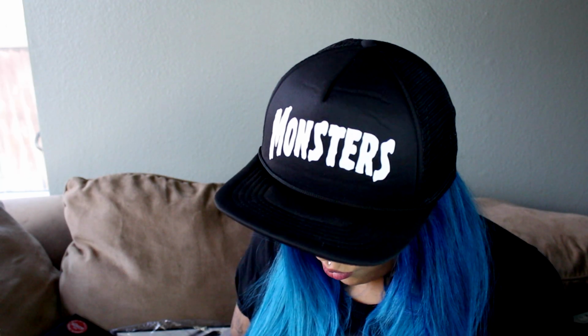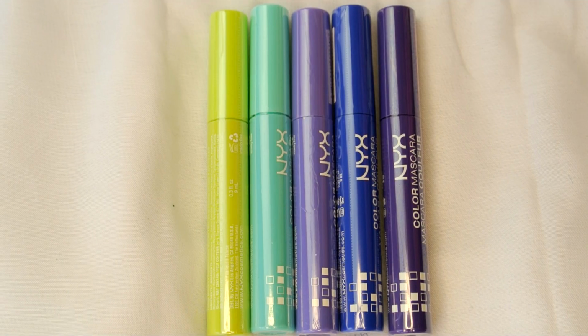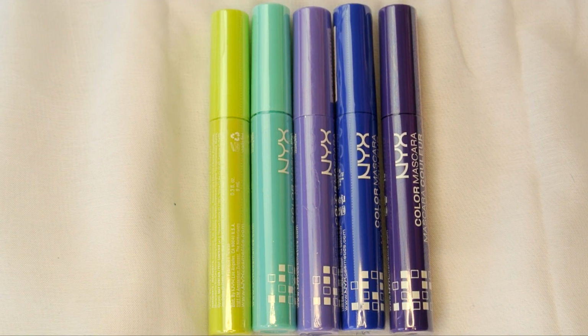We have a NYX box, and we have one, two, three, four, five of these. Ooh, look at these! Colorful, beautiful mascaras, and they have these pastel colors. They're so beautiful. I'm not going to open them, but I'm going to leave a closer frame for you guys.